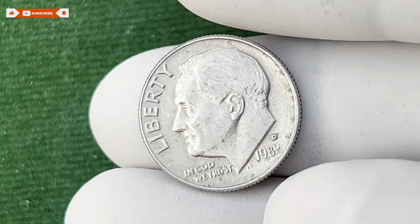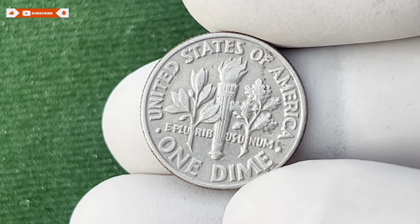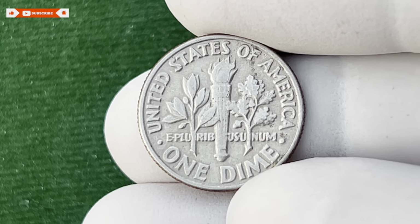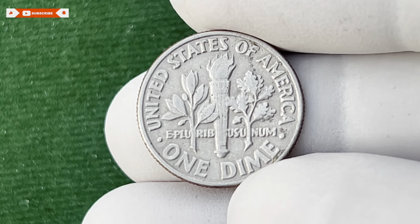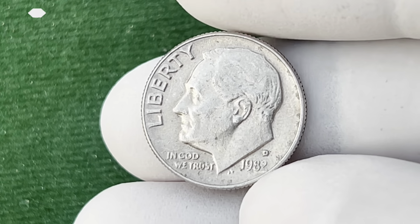To put the value difference into perspective, a normal 1982D dime without visible errors, even in perfect condition, might only bring a modest amount from collectors. In contrast, a circulated 1982D double die error can sell for several hundred to a few thousand dollars depending on how pronounced the doubling is and how well the coin has been preserved. These prices reflect the rarity of the error and collectors' desire to add unusual varieties to their collections.